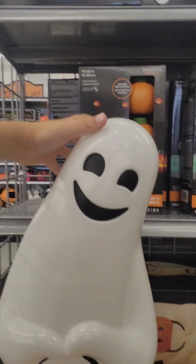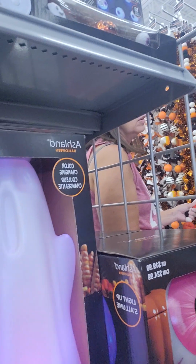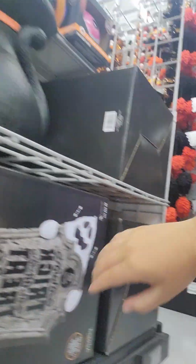And over here, we have this ghost. I actually saw this on a YouTube channel. Another YouTuber came to Michaels. We have this light up ghost, a light up eye. We also have a cat here. These are both vintage. They have one ghost in here. Oh, they got two. Oh, no, they have... oh my god. They have so many. They have one cat. They got three ghosts. They have one, two, three, four of the popping ghost.